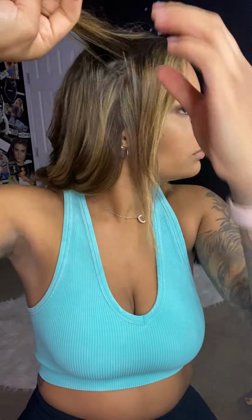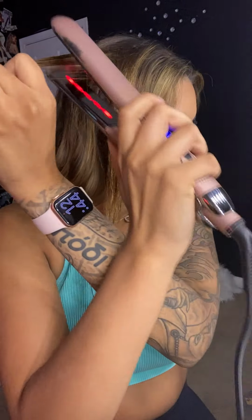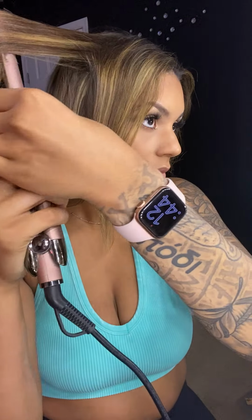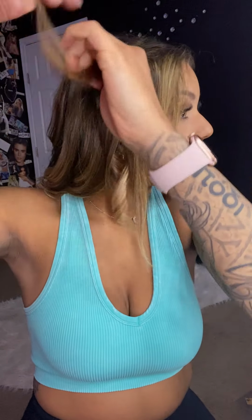Man, that curl is gonna be messed up. Well, maybe not. I'm actually very surprised at myself that I only burned myself once, because usually I do it about 3 or 4 times. So go me. Okay. Bam.